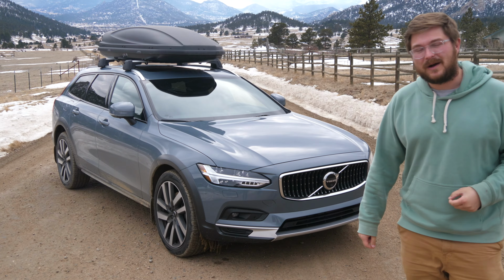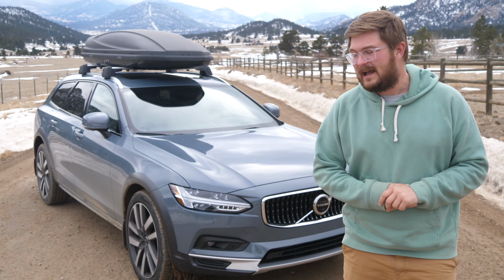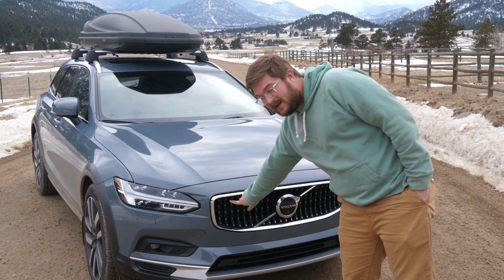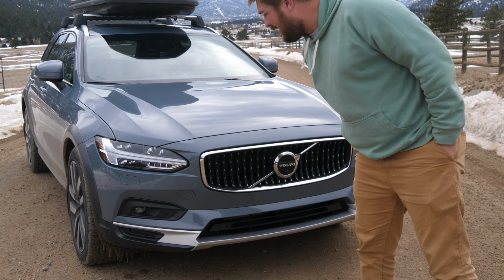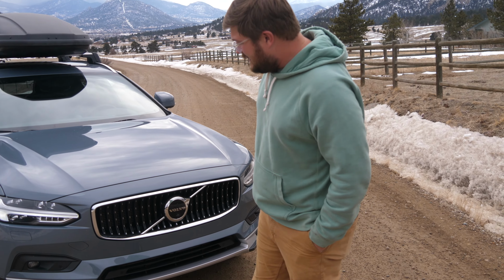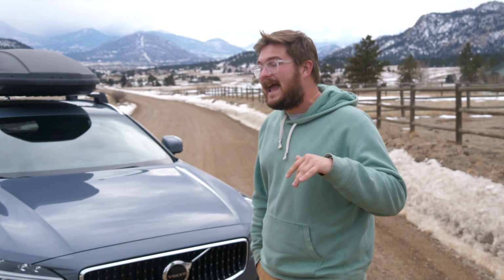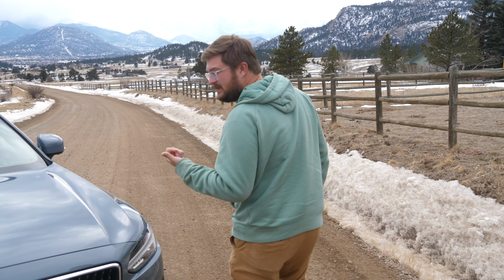This is the 2021 V90 Cross Country. It's updated for 2021 with some styling as well. We have a new grille. These new individual pinstriping things are pretty neat. It's all very minor upgrades visually to the car. Mechanically, almost nothing is different from previous model years.